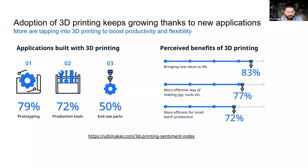The next most popular area being production tools. About 72% of users are actively producing those tools, with about 77% seeing that it is definitely a more effective and impactful way to design a lot of those jigs and fixtures that are used throughout an assembly line. Then the final part here is end-use parts.